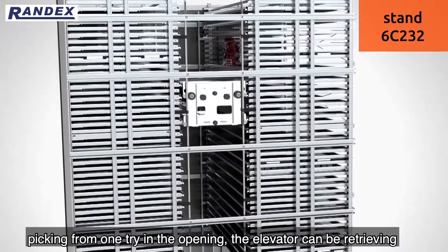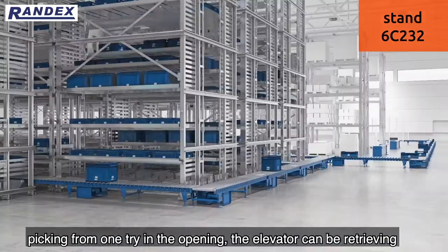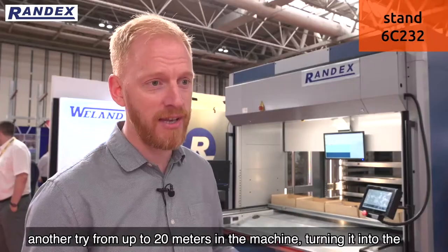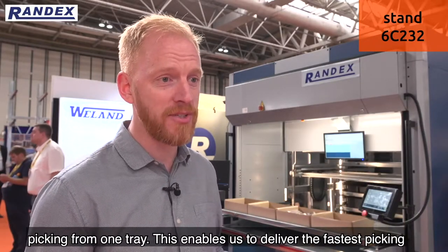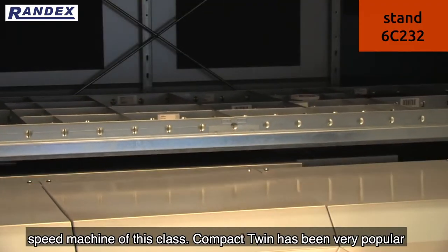means that while the operator is picking from one tray in the opening, the elevator can be retrieving another tray from up to 20 meters in the machine, returning it into the opening, getting ready to present once the operator's finished picking from one tray. This enables us to deliver the fastest picking speed machine of this class.